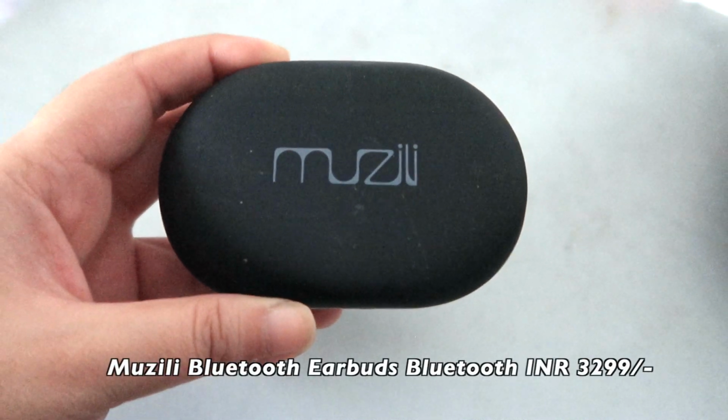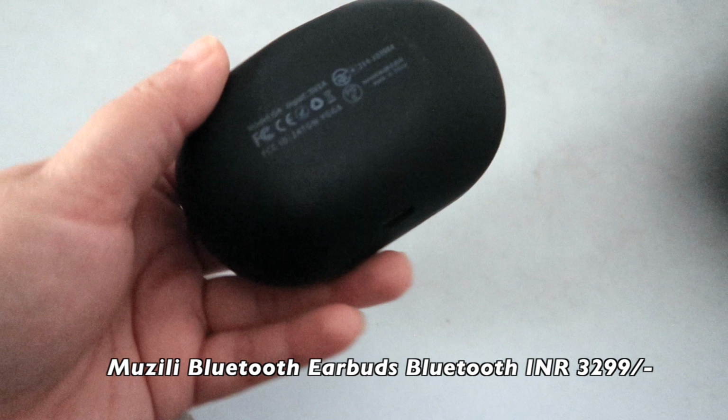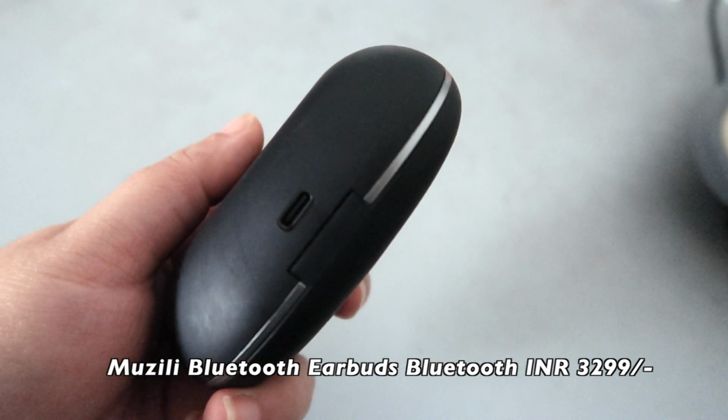This particular Bluetooth earbuds is by the brand called Muzili, and I ended up purchasing it for 3,299 rupees, and that price is still here and it lasts for a very long time.